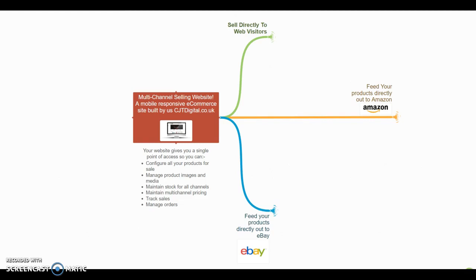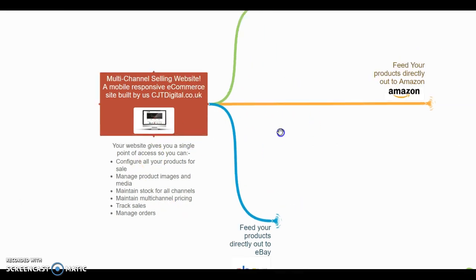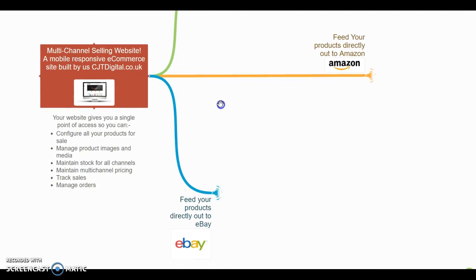So your products can all be configured in this central place, and you manage all your images, your media, even music, video, if you want that related to your products, and all your stock and pricing is all maintained on this core website. Obviously your orders and your sales are all tracked here as well. So if you create a product here, you can feed out to Amazon and eBay accordingly, automatically.